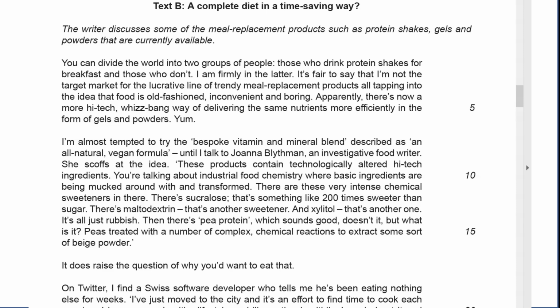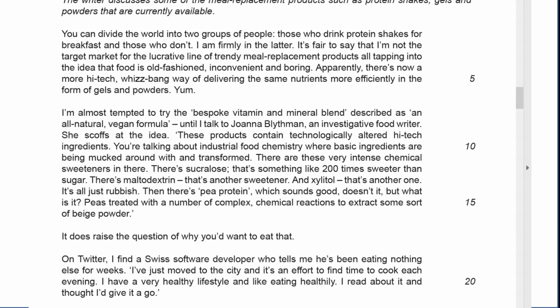So of course, if you use those kind of words in your summary, old-fashioned, inconvenient, boring, lucrative, etc., you're not going to get marks because you are lifting from the text, so you need to think of suitable synonyms. Apparently, there's now a more high-tech, whiz-bang way of delivering the same nutrients more efficiently in the form of gels and powders. Yum. Just love the sarcasm here.